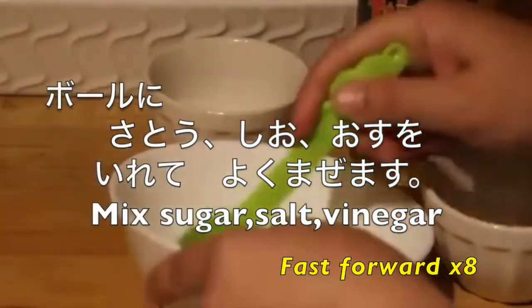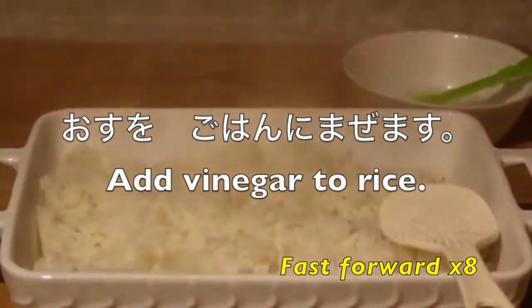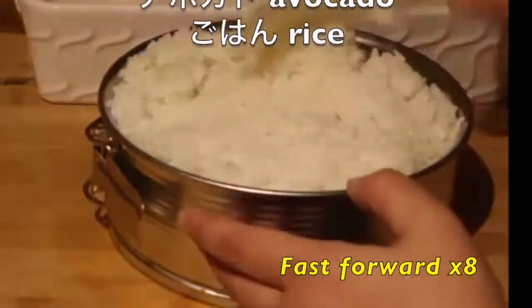Oh, and the short versions are a short cooking video with English and Japanese subtitles. We always welcome requests for the menu and topic for advanced levels.